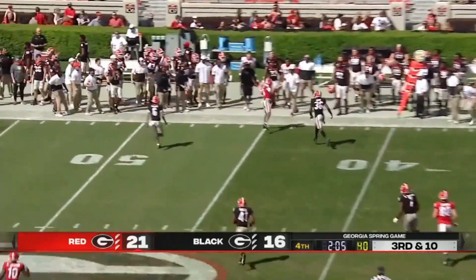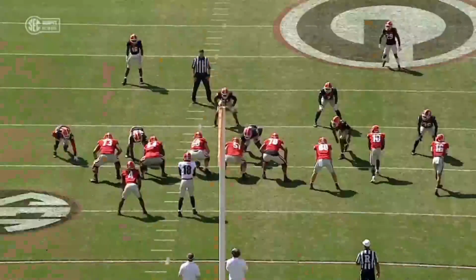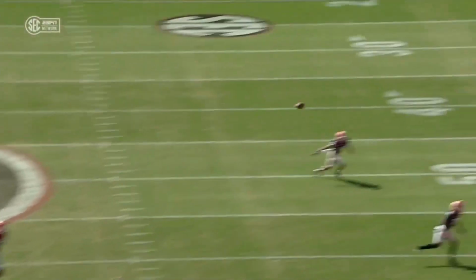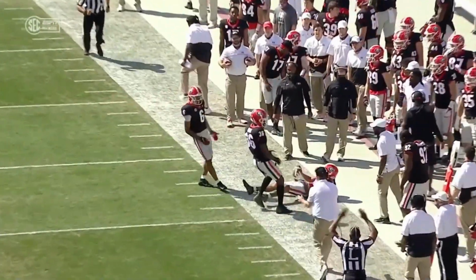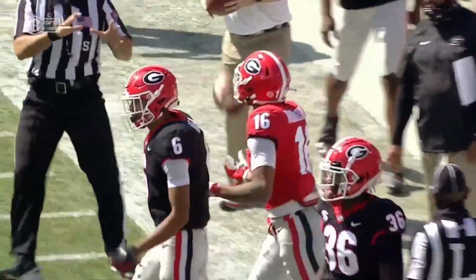He said he's gained a lot of confidence since he moved into the starting role after Richard LeCounte. Here's Demetrius Robertson, the veteran, on the outside. And a great ball here again by JT to get that up and down. Again, not easy to do. You got to throw it with velocity. You got to get it up over an underneath defender.